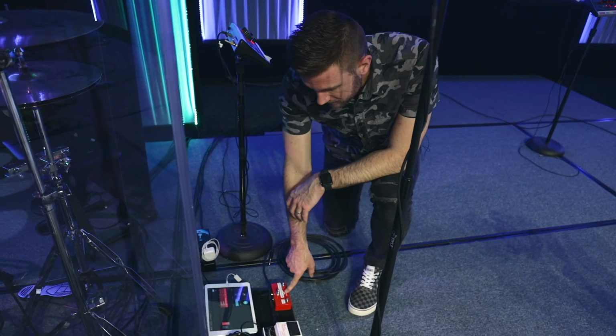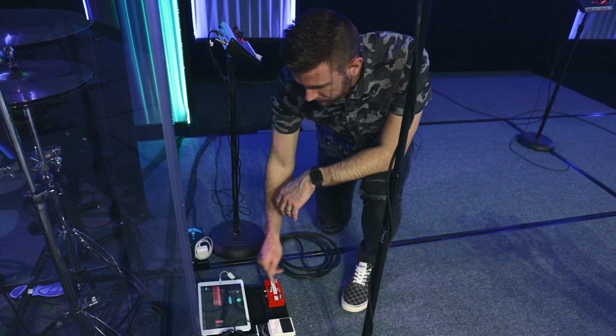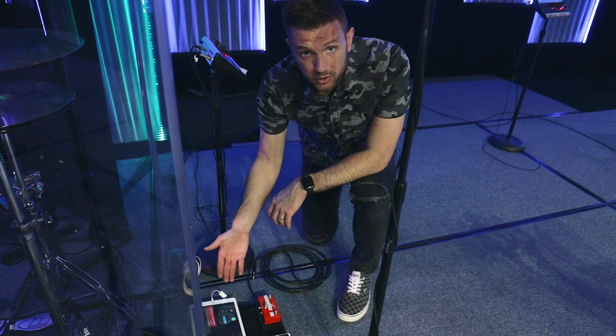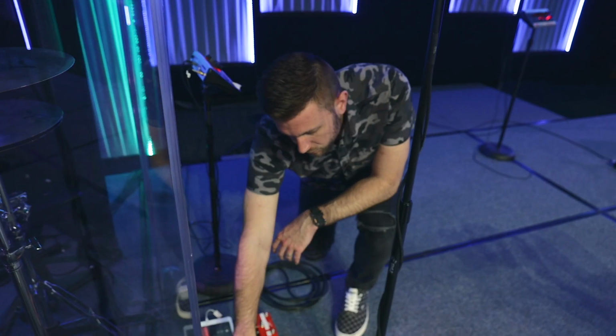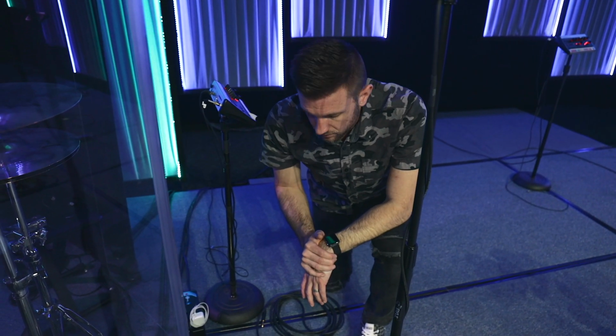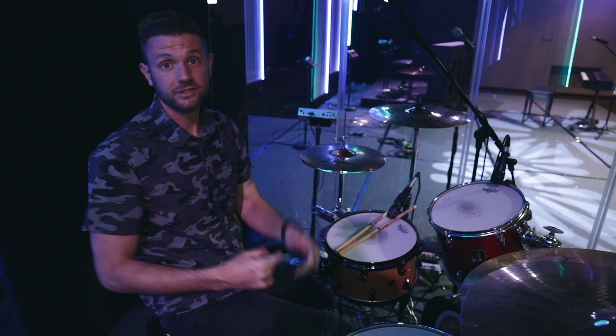But we have this little Looptimus, and then we run that to the iPad, to the Loop Community Prime app, and then we're running that to a dual channel direct box, and then running that to the board. Of course, we're hearing the loops in the house, and then the click just comes to our ears. So that's how we're running loops right now.